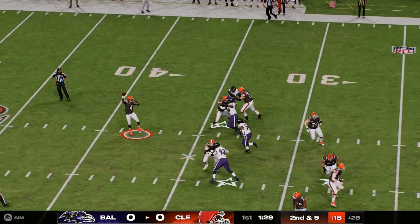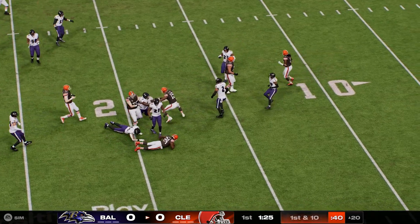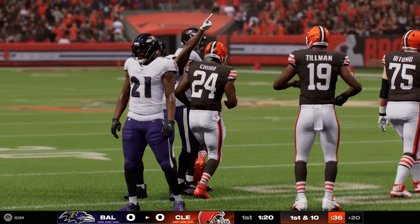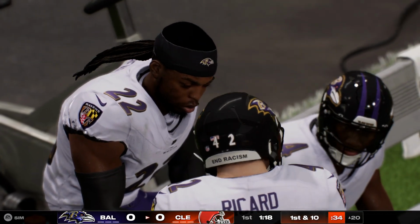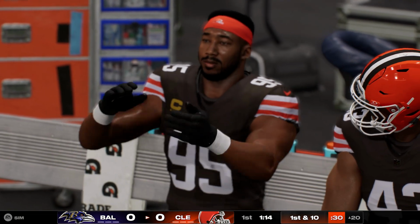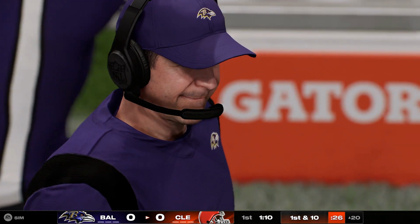Here's Watson. That's out to Chubb, complete. And Chubb going to push forward and pick up a Browns first down as he takes it down to the 20-yard line. For a second there, I thought that might break big. Screen pass. Looked like it was coming together. Looked like there was an opening. Still, ended up with a solid gain.